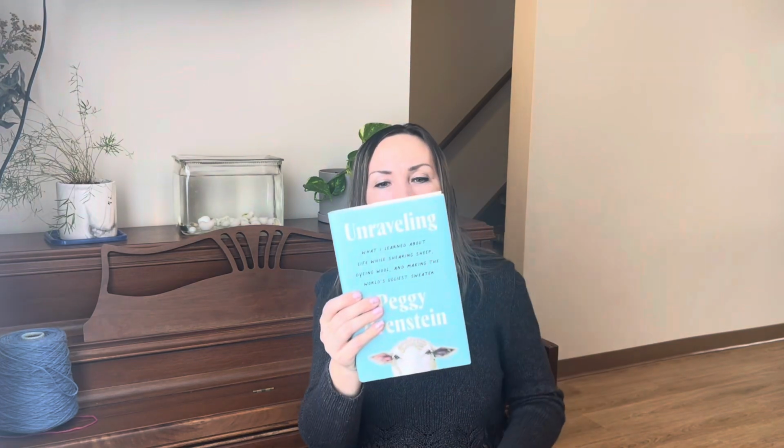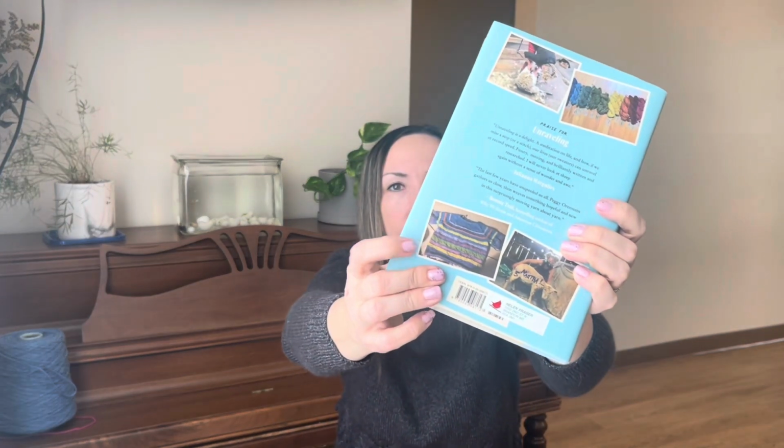And now I would like to talk about these two books that I read. This first book is called Unraveling. Its author, her name is Peggy. Here she is. Her idea was that during COVID, she decided to learn how to shear a sheep, how to wash and comb wool, fleece, and then spin it herself, and then hand dye it with natural materials, and then she knitted a sweater like that.